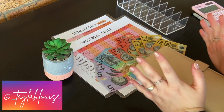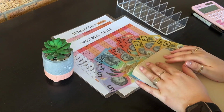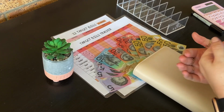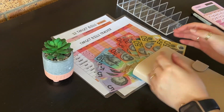You are here with me today for my first March paycheck for my target bills tracker system. So today we are looking at finishing off paying my March bills, as well as giving myself a head start for my April bills for my 4K goal for 2022. So let's get it.